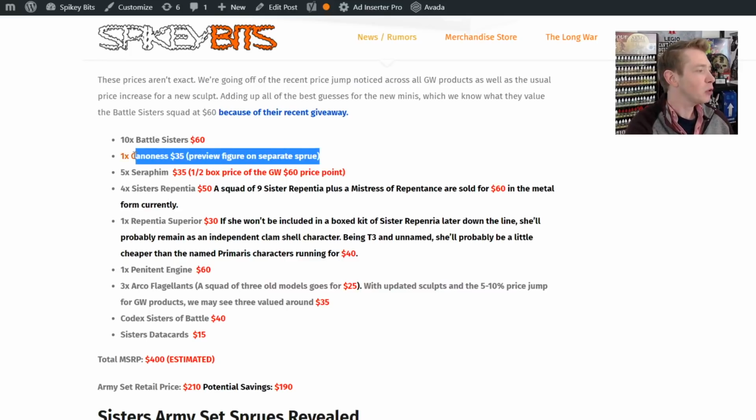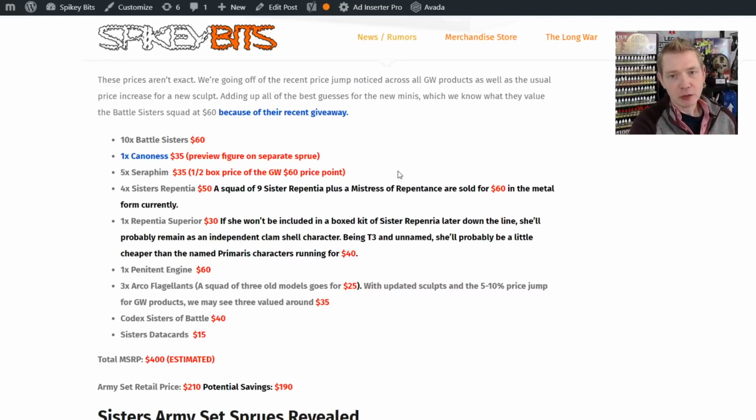The Canoness will probably go for $35. This was the preview figure that they gave out in Nova. This does come in this box set. It may come out separately, it's on a separate sprue. Maybe not, maybe this is the only way to get it. Who knows? Five Seraphim. I imagine we'll see a box of 10 at some point, but I think it's going to be $35 value right here.